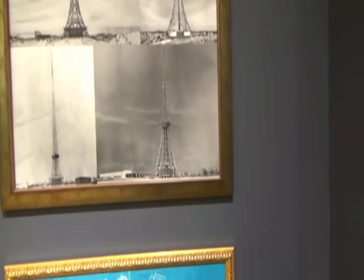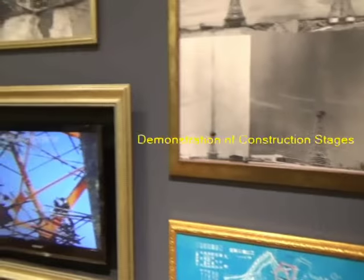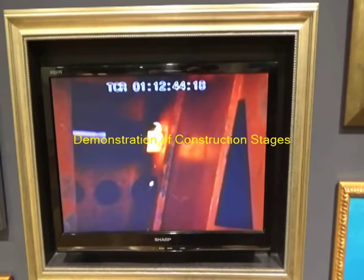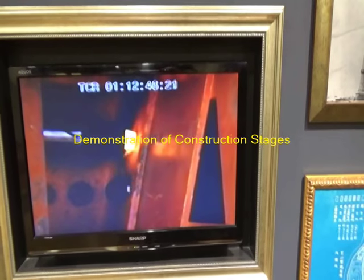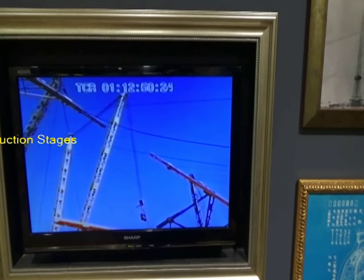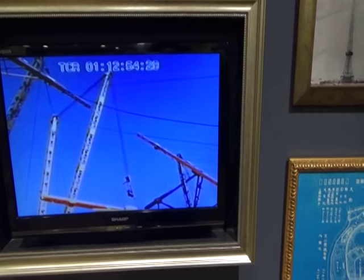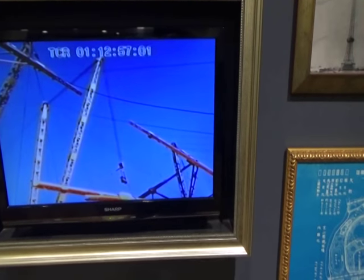Furthermore, because of the country's post-war boom in the 1950s, Japan was searching for a monument to symbolize its ascendancy as a global economic powerhouse.